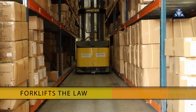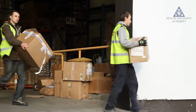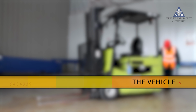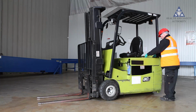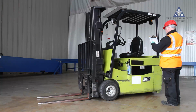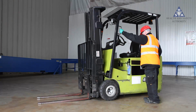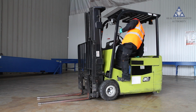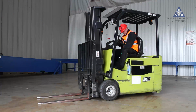If you have a forklift on your premises, you have a responsibility to make sure that it is safe for both those who operate it and those who are likely to be around it. The first place to start is with the condition of the vehicle. Is it safe and fit for purpose? To keep your forklift working safely and productively, you must have a system of pre-use checks. Every day, the operator of the forklift should carry out a systematic check of the vehicle. Any defects must be reported, and of course, there has to be a system of dealing with these reports and putting the defects right as soon as possible.